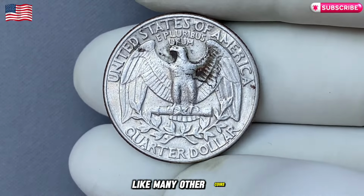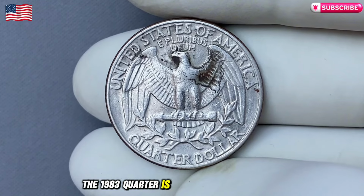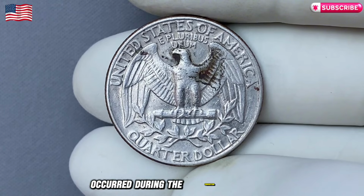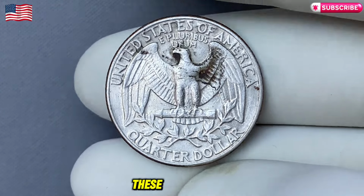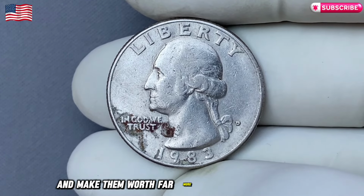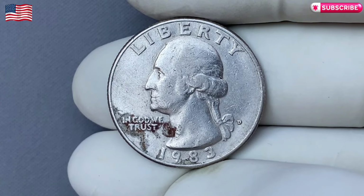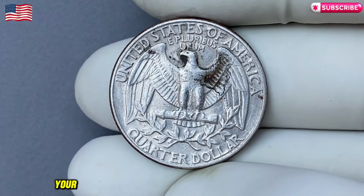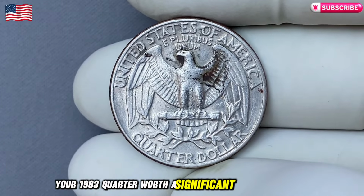Like many other coins, the 1983 quarter is known for its potential minting errors, small mistakes that occurred during the production process. These minting errors are what truly set some coins apart and make them worth far more than a typical quarter. So, let's take a look at some of the most exciting variations that could make your 1983 quarter worth a significant amount of money.